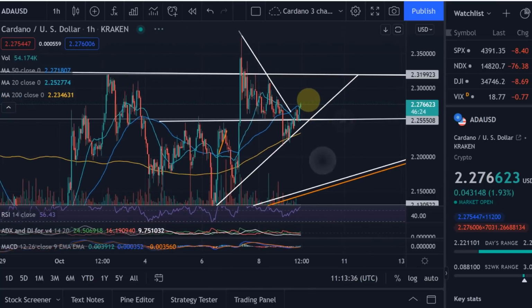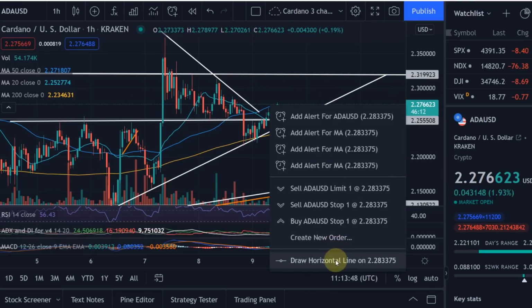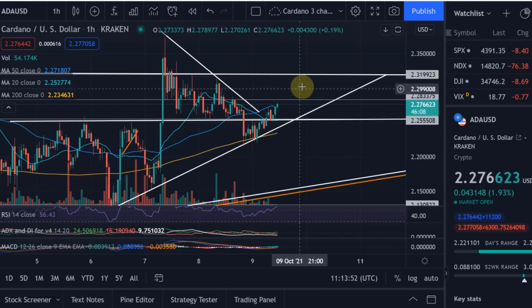But we are going to face some resistance here very soon. I expect some resistance coming towards the 228, where we are pretty much now, because this is that previous high that we made here. You can see it there, previous high. And if we continue to climb, there is certainly important resistance here at 232.